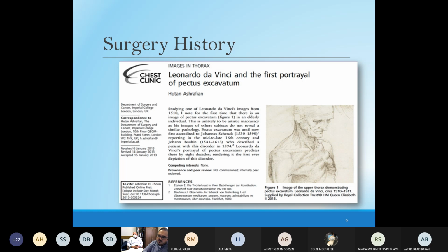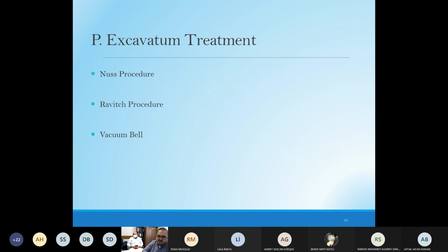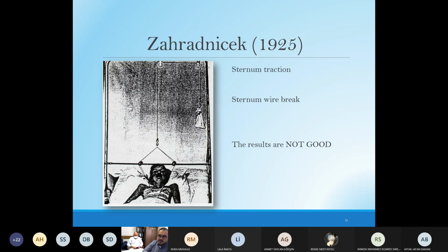The first known pectus excavatum publication was published by Leonardo da Vinci in the 16th century. The treatment modalities are really different in the present day. We mostly use the Nuss procedure, an endoscopic minimally invasive technique, but open surgery like the Ravitch or modified Ravitch procedures, and vacuum bell treatment, are also used. The first operation in the literature was performed by Sauerbruch in 1925. They used a sternum wire to hook and retract the sternum in these patients, but the results were not so good, because the sternum wire broke a few days after the treatment.